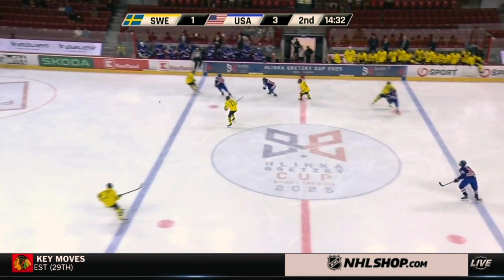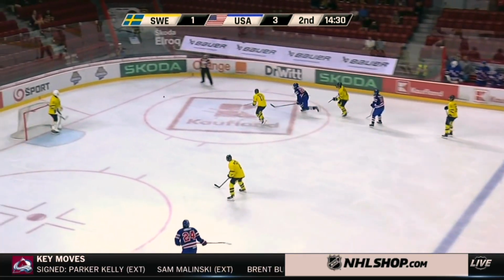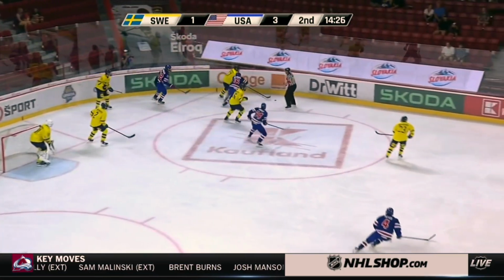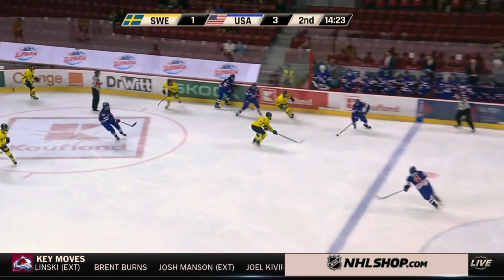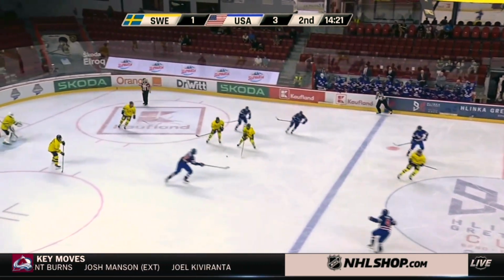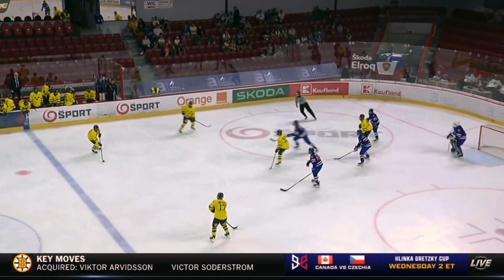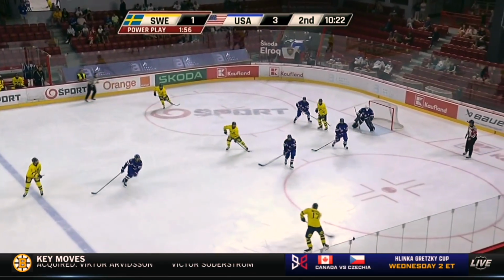A great chance nonetheless as Team Sweden dodge a bullet and have to go back deep into their own zone again. There's another hard-working shift for the Americans. That's the recipe right now. Work on the wall. Be patient with an opportunity here to get back into this game a little bit more.